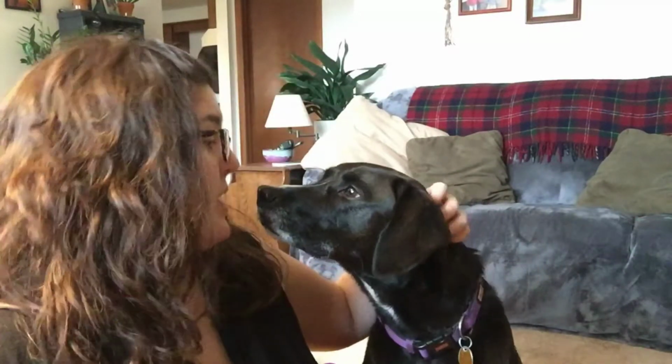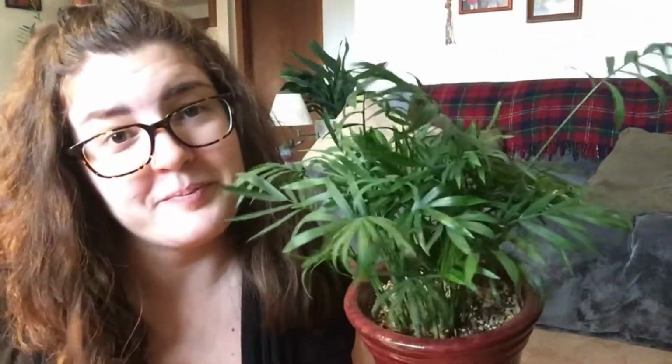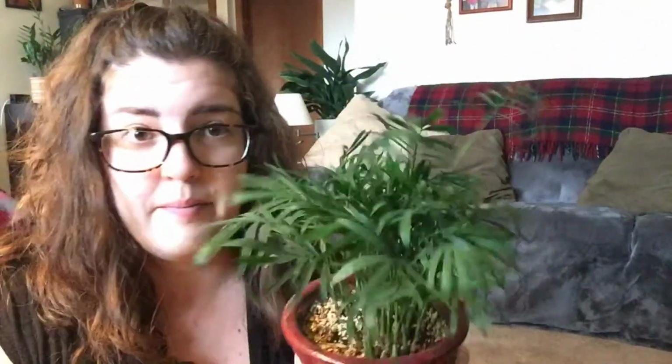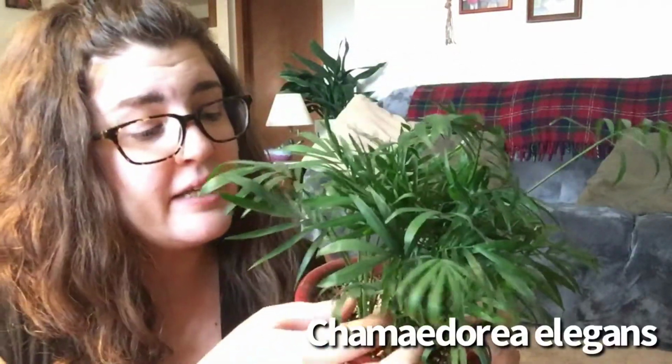So now we are going to talk about some of my favorite hound dog safe plants. We're going to start with a couple of runners up. First plant I want to talk about is the Parlor Palm, known botanically as Chamaedorea elegans.